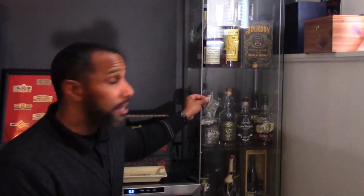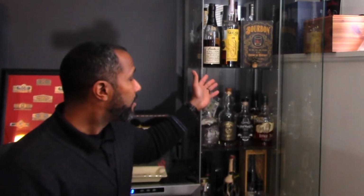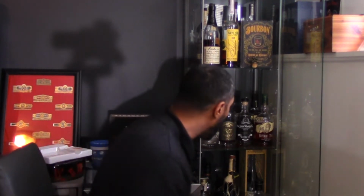Also, I'm going to sit down, not because I'm lazy, but because I found that it's easier for the camera to pick me up sitting, so I'm going to be sitting for right now. Let's go ahead and open it up. By the way, I bought this display case at IKEA. So if you want an inexpensive way to display your spirits, this is a really good way, and it won't be as expensive as buying a nice, heavy, wooden liquor cabinet.